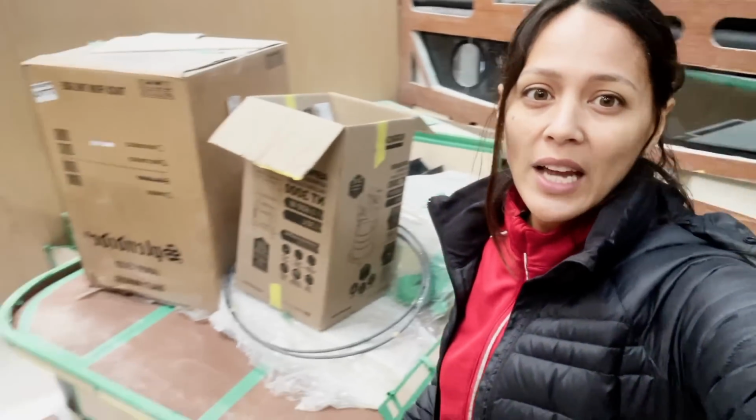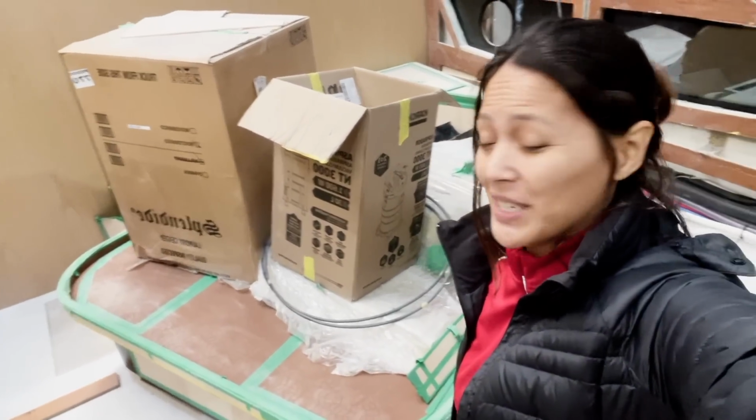This boat is really starting to take shape. You can see all of the bulkheads being built up, all of the areas are being divided, and look at this master bedroom.